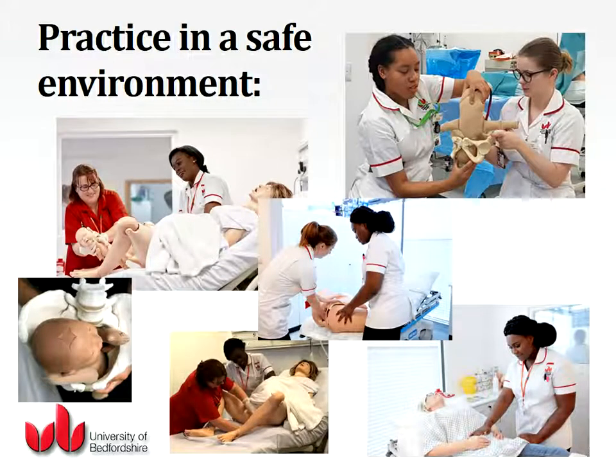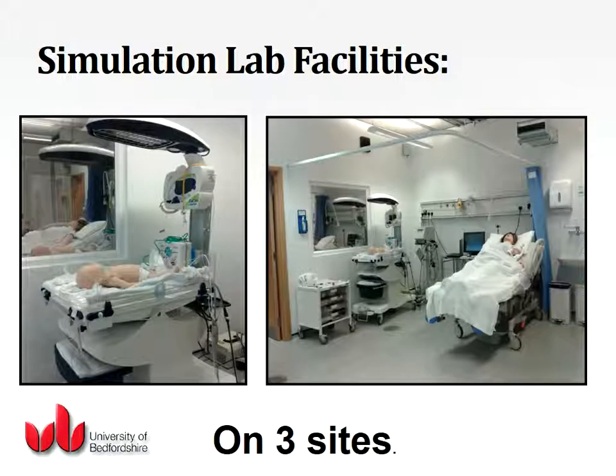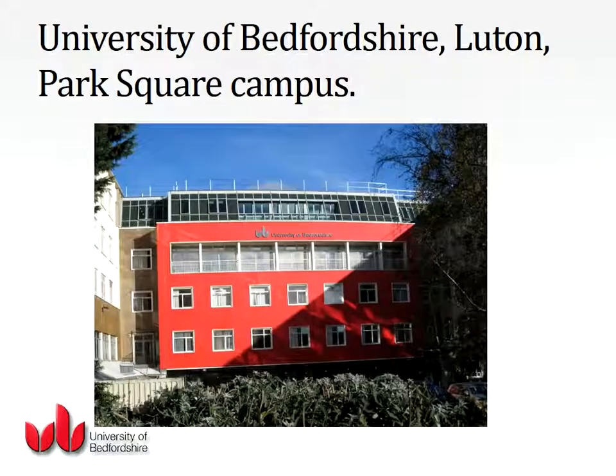Practice in a safe environment. The simulation facilities allow you to make mistakes. That's why we want you in the skills labs and in that simulation, so that you have the ability to make those errors before going out into practice and have that safe environment. Just a couple of pictures there of our skills facilities, and then a couple of images of our campuses.